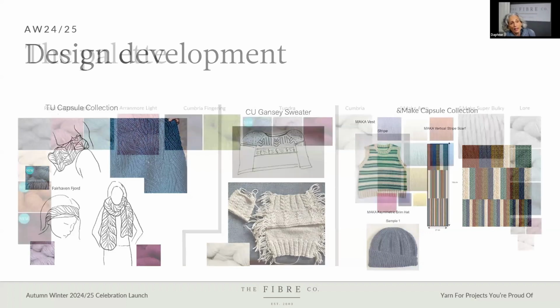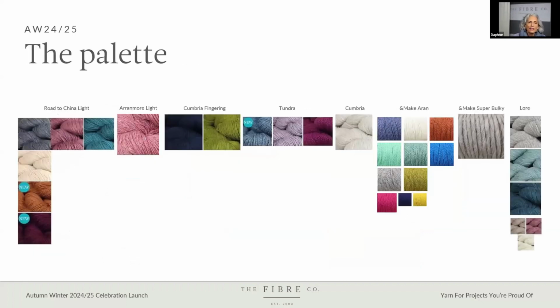And then the next hard thing is we have to choose a palette. And we're not necessarily trying to have everything be matched in the collection, but we do have to make some color selections, and there's a lot of criteria. We have to keep in mind any new colors that we might have in yarns that we are introducing in the season, or maybe in the last season, to try and get them into a design in the new season. And what else are we looking at, Becky, when we're dealing with the palette?